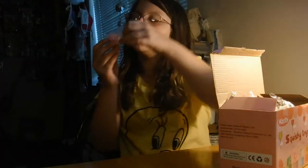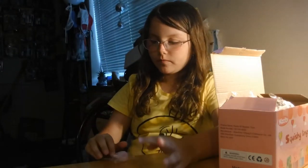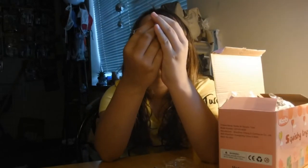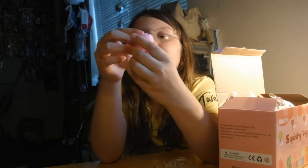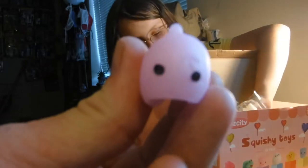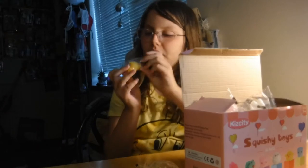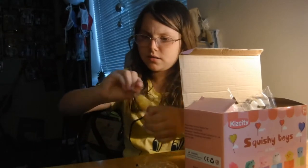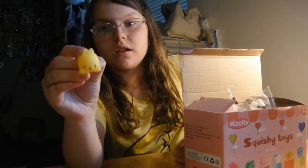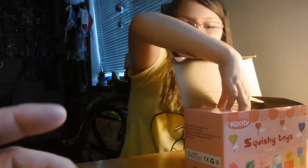Take this one. Ooh, it's another fish. A teeny pink fish. I really like this one. It's really cute. I'll give it a 9 out of 10 overall. I want this one. Oh, it's a little bunny, I think. It's a little bunny. 9 out of 10. Really teeny and cute.